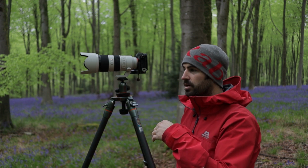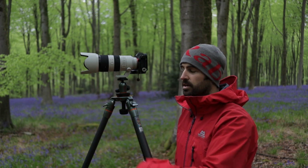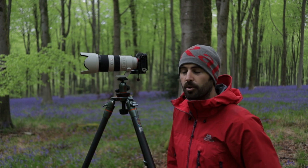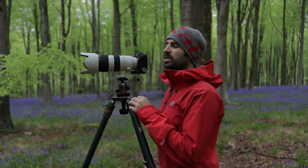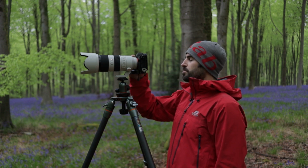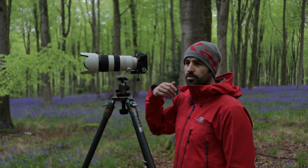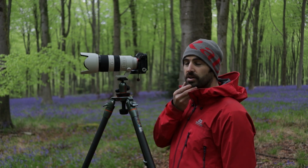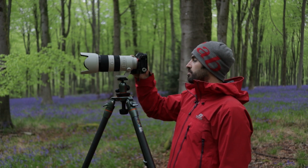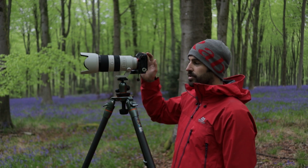So I think this image has legs, it has layers, it has a journey, and obviously the carpet of bluebells just helps. I'm shooting around 135mm-ish. Settings wise, it's around half a second. I have shot one at f11. I'm still struggling with shutter speeds. There's a tiny bit of movement in that tree down there, so I'm at ISO 100.